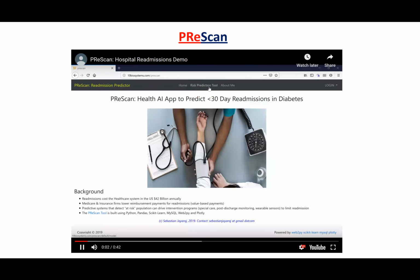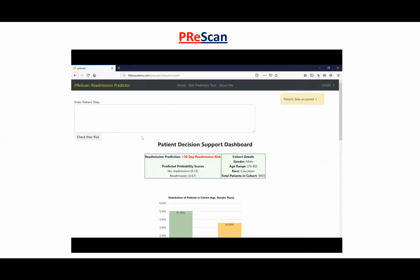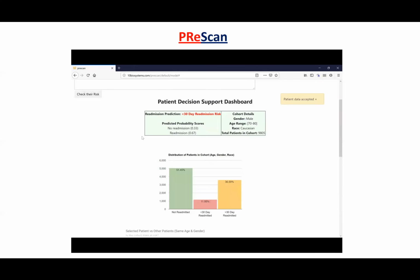A physician will come to this web app and click the risk prediction tool. In a real hospital setting, PreScan will retrieve the patient data from an electronic health record system. The data is accepted and a custom patient dashboard is created. The most important thing for the physician is his risk estimate, along with the probability scores.